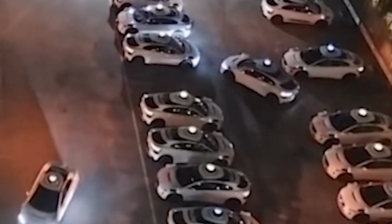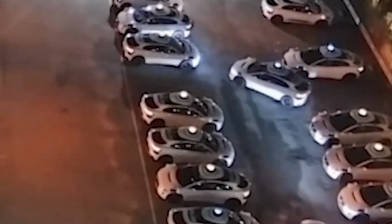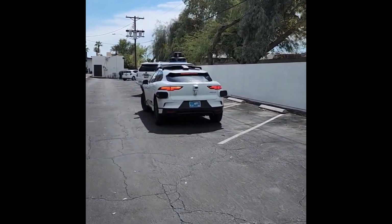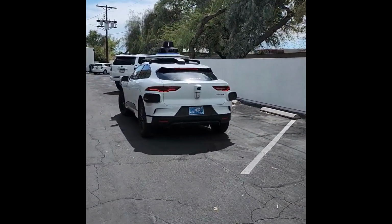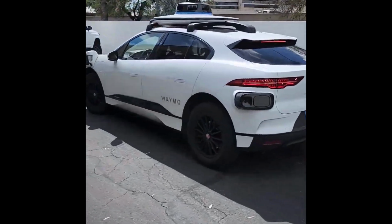I did notice a few little quirks though, like when the car is coming up to a stop sign, it'll hesitate for just a second before fully stopping. It's almost as if it's double-checking the situation to make sure it's safe, which is smart but can feel a little awkward at first. On the flip side, it's definitely better than rushing through without hesitation.